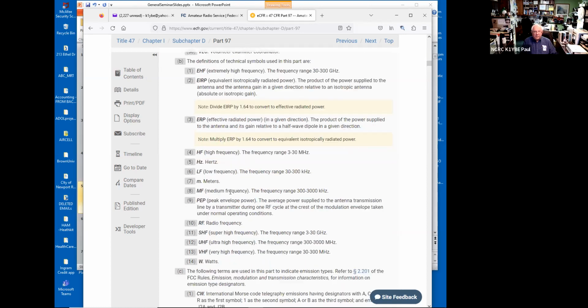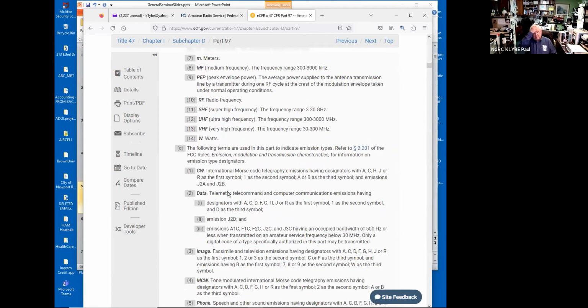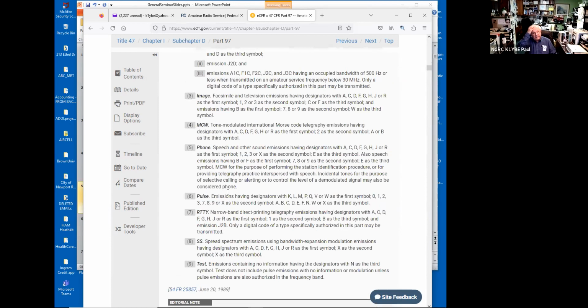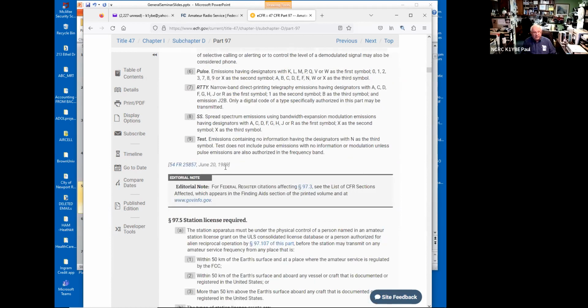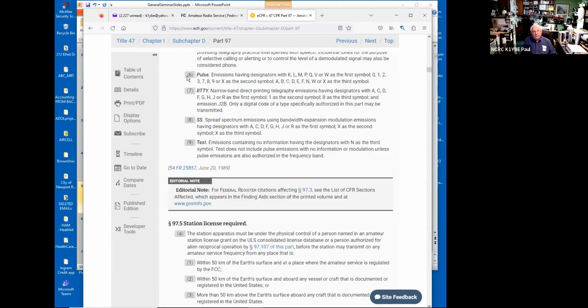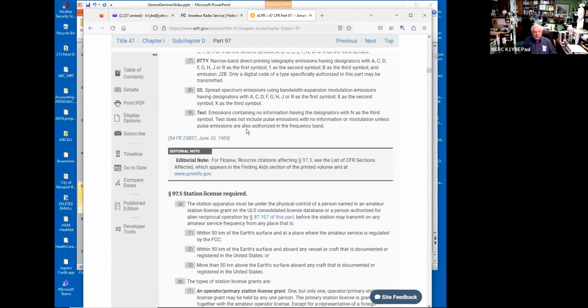So there's a wealth of information just on this one page. I mean, look at them all: pulse, RTTY, SS, all these terms that we're trying to put in context with the questions. They're all here. So it's a good link. That's why I put it in there.